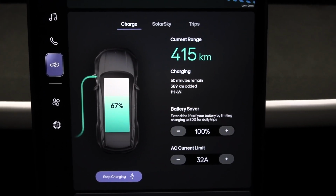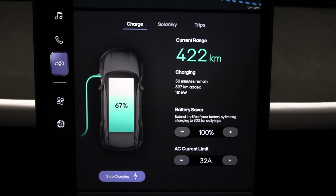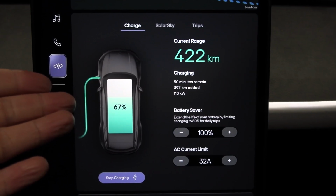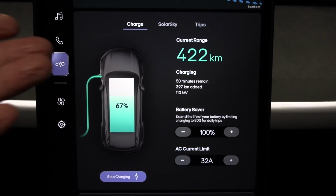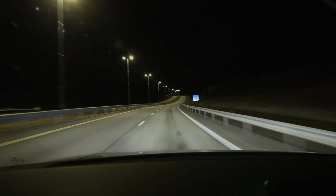It seems like we actually have pretty good range, and we can go around 200 kilometers between each charge. So I'm also trying to charge in a realistic way, which I think people who use this car will do. Okay, we're back on the road.